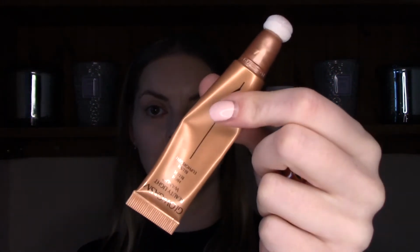Okay, I think that's probably more than enough. And I will say, once I've squeezed, it looks empty. So I have seen a few people complain that this is mostly air, and I kind of get why they would feel that way, because it is mostly air.